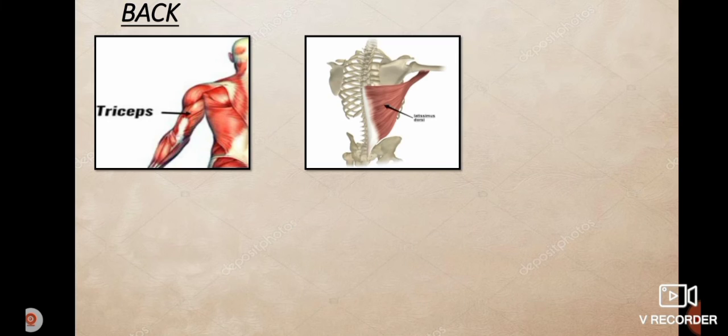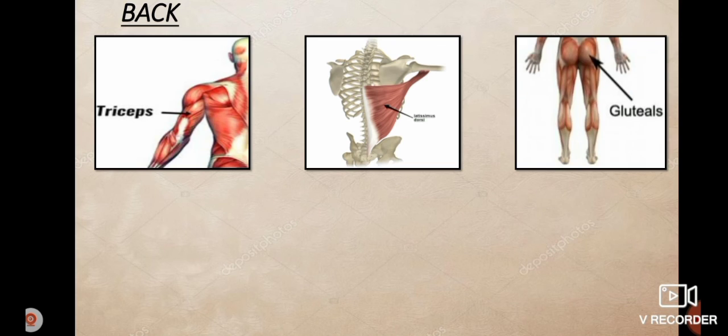And we have the latissimus dorsi. It is a large muscle covering the width of the middle and lower back. It connects the bone of the upper arm to the spine and the hip. And we have the gluteals, which are able to stabilize the hip and help us balance. Gluteus maximus is the primary hip extension muscle, and also the largest of the three gluteals. Their biggest job is in keeping us upright and pushing our bodies forward.